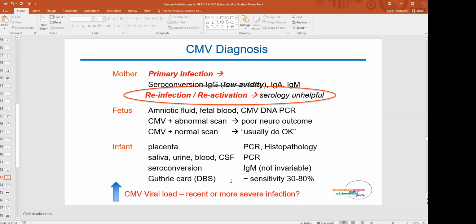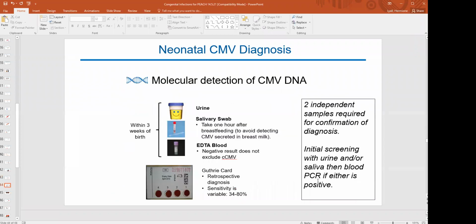And one of the things is if we don't do the tests before 3 weeks of age, we then may have to go backwards to try and dig out the Guthrie card, the dried blood spot, and see if we can look for the virus in the dried blood spot. The problem about this is that it has relatively low sensitivity, 85% at best. So a negative Guthrie card does not exclude congenital CMV.